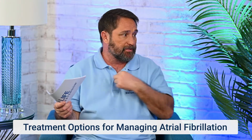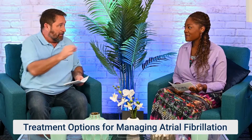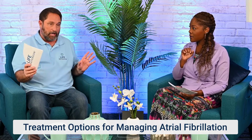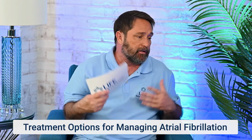Or the one that's really cool is if you have a couple of places where it's firing and it's not supposed to, they can go in there and ablate it. It does form a little scar, but then that area in the heart will stop firing. Keep in mind, some people have hundreds of these places that fire, and you can't do that. That's only for a few. So most people get blood thinners, calcium channel blockers, and beta blockers.